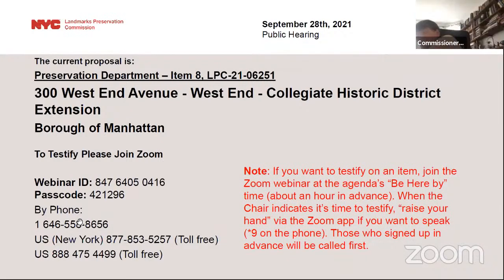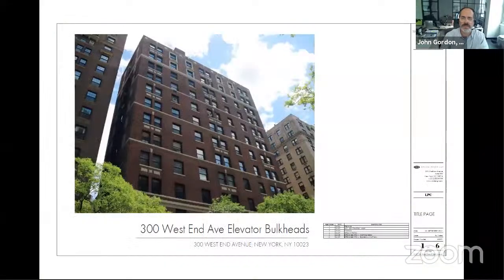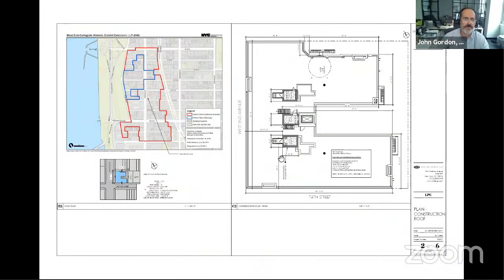Hello, commissioners. My name is John Gordon with Sook Design Group, representing 300 West End Avenue for this proposal to extend one of the elevator bulkheads on 300 West End. You can see here in the photograph the view from West End Avenue and the corner. I don't know if you can see my mouse, but the corner on 74th Street is here. We have a district map showing where the building is located in the district, pretty much in the center. Plot plan showing the configuration of the building on the street corner. And then the large plan shows the rooftop of the building.